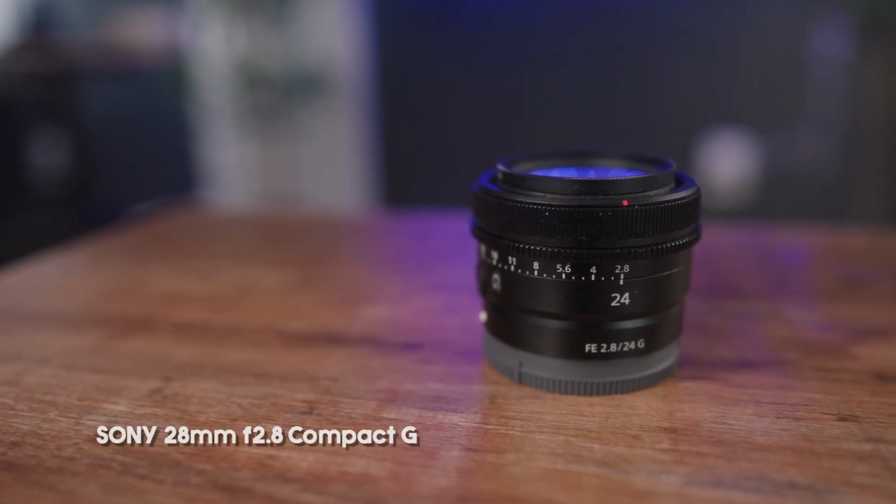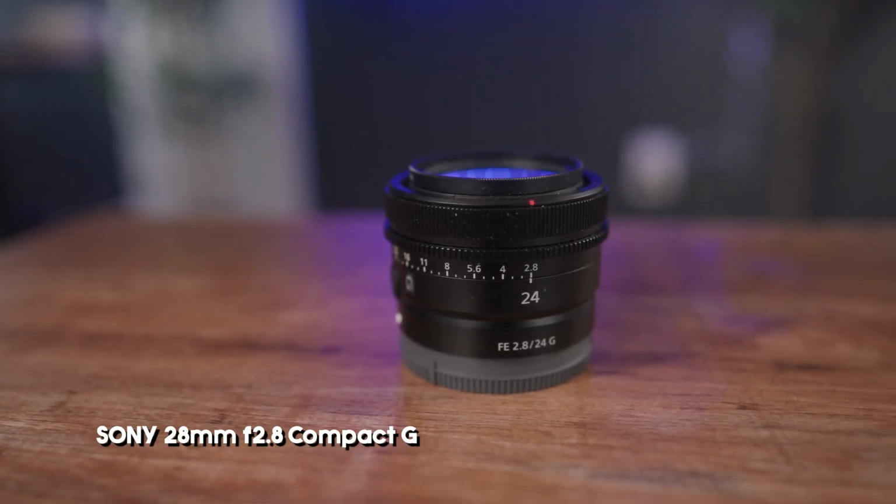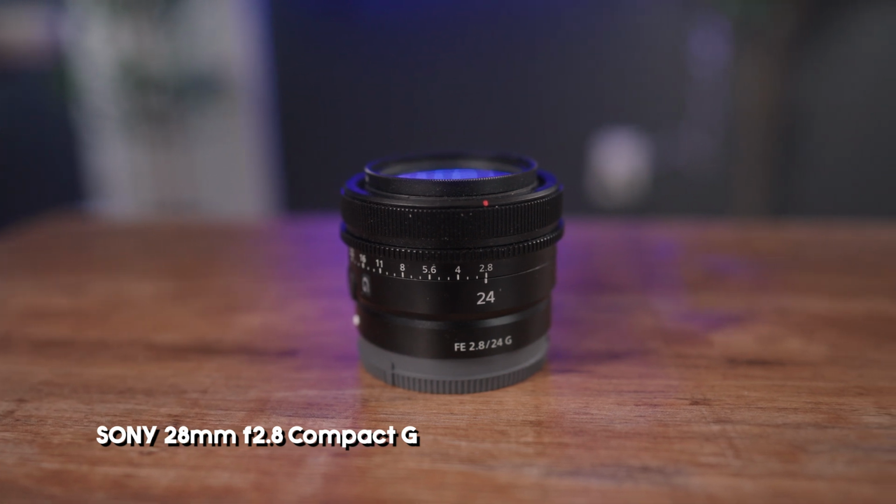But any talk about a camera begs the question, what lens are you going to use for it? And so on here, I've got the 50mm compact, but that is not something I'm choosing. My options today are between the 24mm compact. This is the Sony G lens. It's super tiny. It's about the size of an M lens, and it's incredible. It's an f2.8, super sharp, super lightweight, super easy to use.